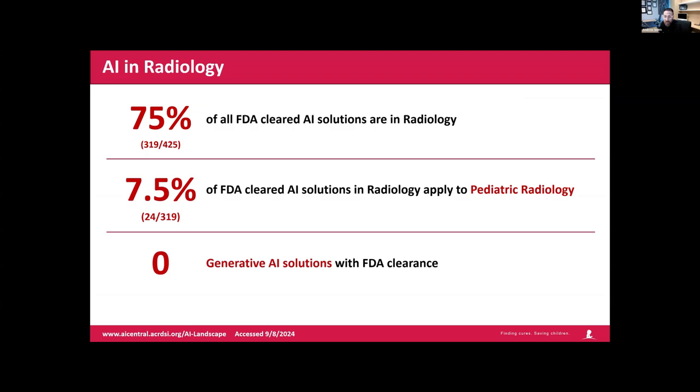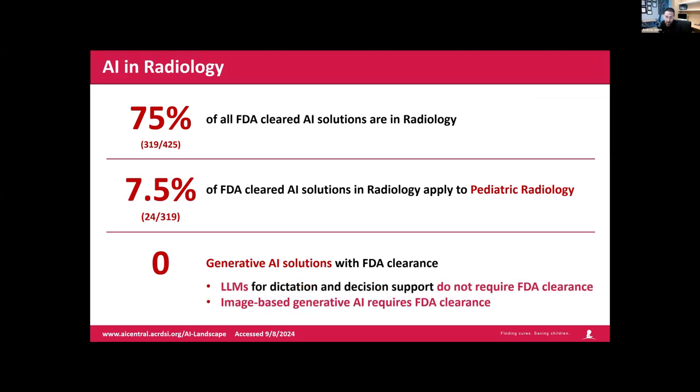I thought it's interesting to say that currently, to my knowledge, there are 0 generative AI solutions with FDA clearance. There are 2 reasons for this. The first one is that most of these large language models, especially if they're for dictation or decision support, don't require FDA clearance currently. So we're going to see tons of LLMs in our field. They're getting integrated into electronic medical records. At present, those solutions, if they're not doing imaging, are not considered software as a medical device and don't require FDA clearance.